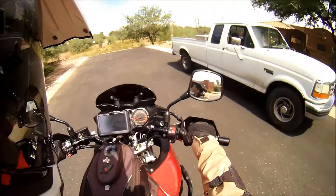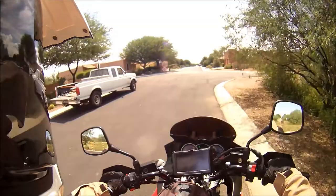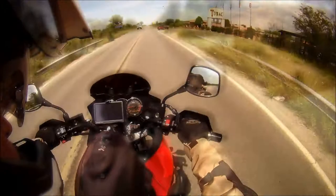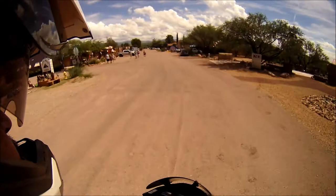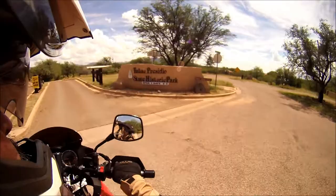The GPS is not always right. Well, we're gonna figure this out here. Well, I think I got it figured out. Well, this is much better. There's big signs for it and everything. Nice little downtown. This is Tubac. I thought it was a sign for a shopping center, but this seems to be their little downtown. History lives here. This must be the place.